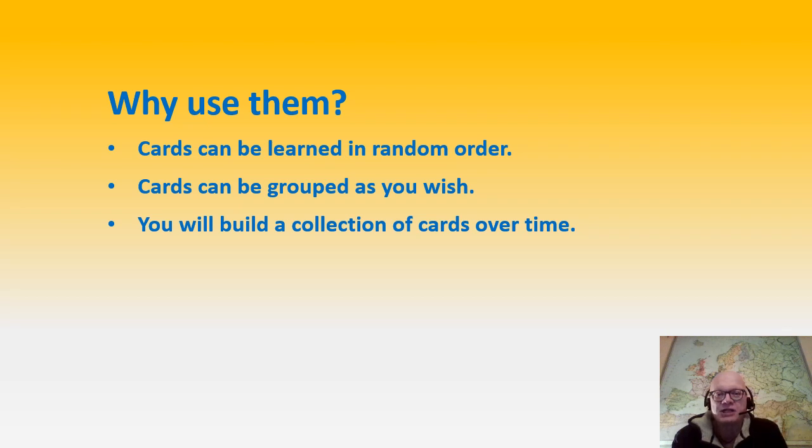You will build a collection of cards over time, which is something I find very satisfying. When you do this for some months or some years, you have this huge stack of words and you actually see and feel how many words you've learned and how much your English has grown. So that's just like a garden that grows and you have more stuff growing there.